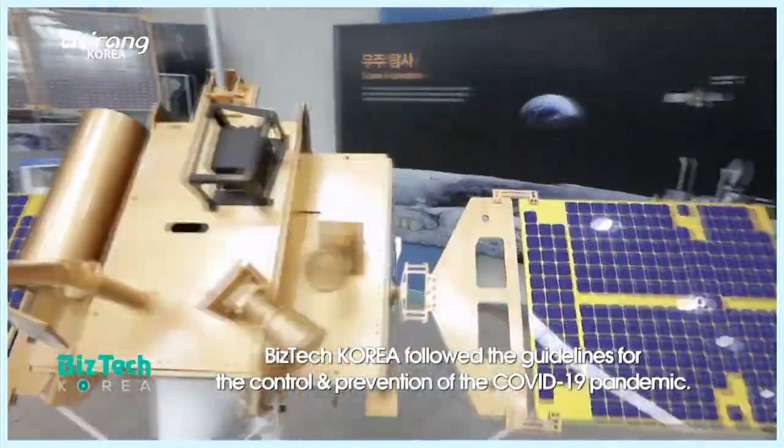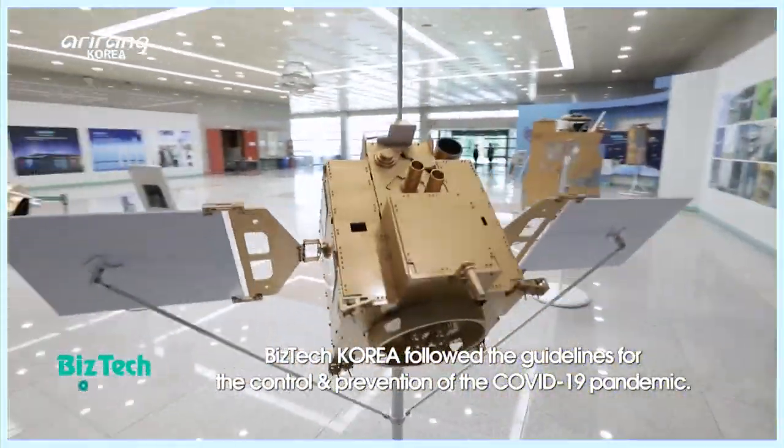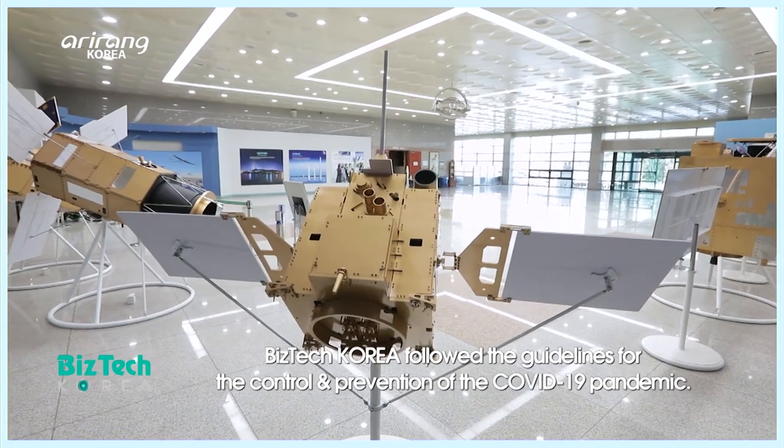On this week's hashtag, we explore the lunar orbiter that has been developed for the first time in the domestic field.